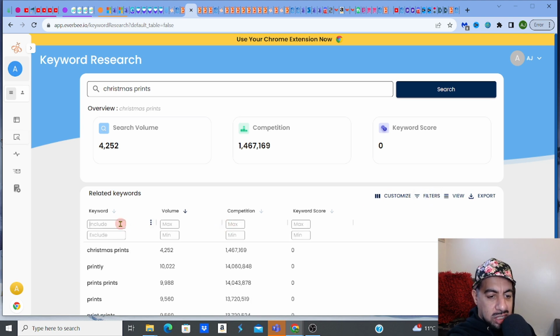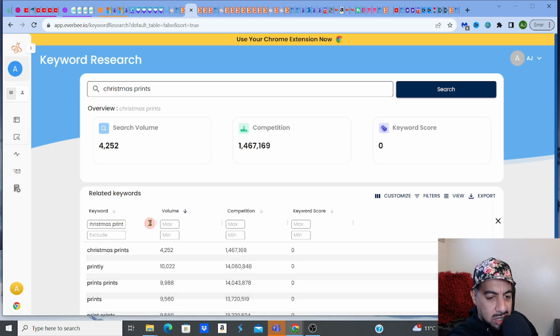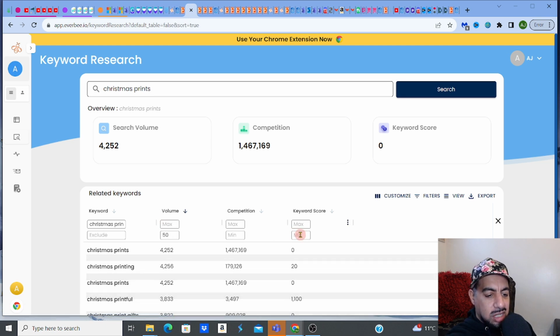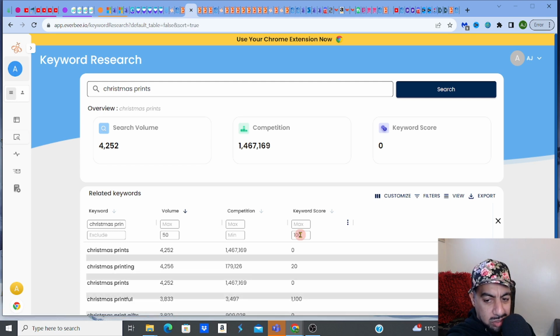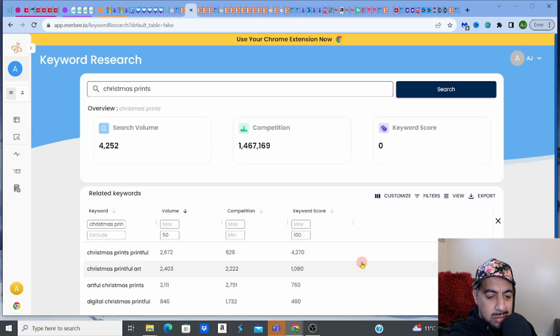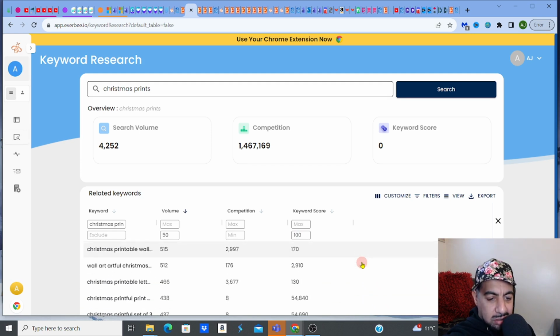And I will want to keep Christmas print as the keyword, as part of the search, so they can add whatever it is to it. Now, volume wise, I'm going to say a minimum of 50 people searching for a particular keyword, and I'm also going to say a keyword score of 100. Now, keyword score meaning how good that keyword is with regards to if you want to rank or get yourself seen in terms of saturation. So look, I've basically just done this, and this is where it's about investigating. It gives you more hints and tips. I can see right now as I go down, I'm getting some ideas.